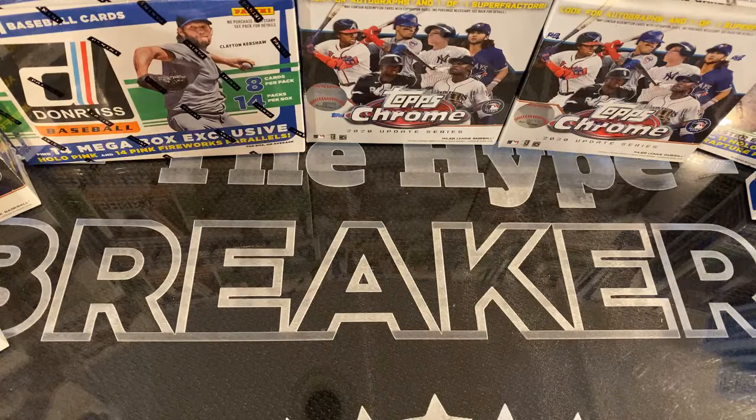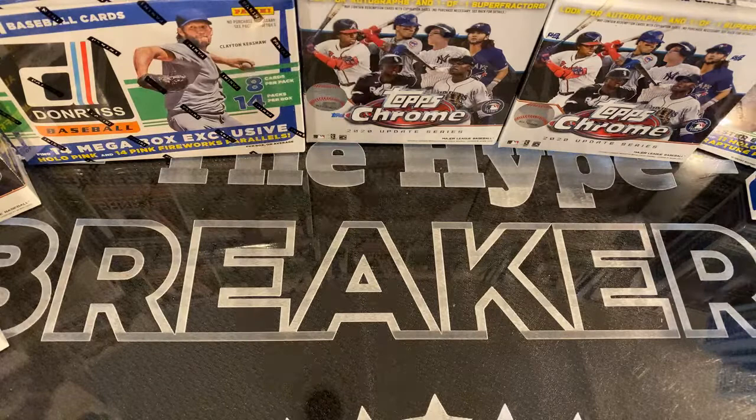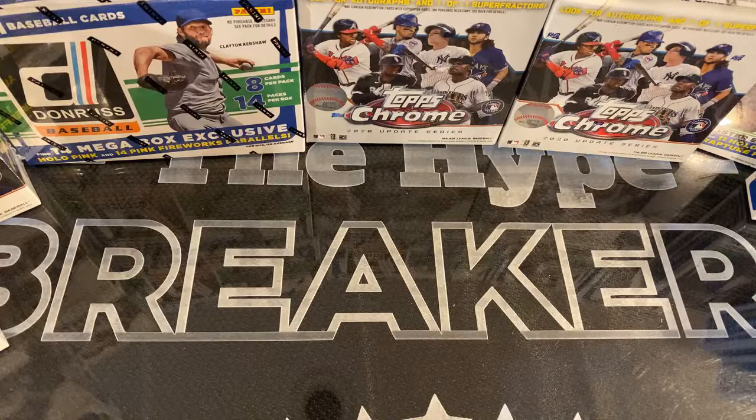We've got 3 mega boxes with 1 auto per box on average, so you have a good chance at something good from those with the pink firework parallels. We've got the blasters with the rapture parallels, hollow purple, and also a few hangers of 2021 with the hollow orange and diamond parallels. $75. Anyone want the Seattle Mariners for $75? Kyle Lewis, Evan White. There's a Ken Griffey Jr. throwback card with the Mariners on it. I believe there is in Topps Chrome Update.